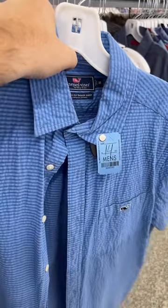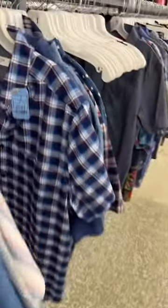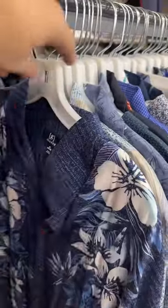We're going to pick up this Vineyard Vines. It's size medium. It's good Vineyard Vines. The shirt is priced at $75. I didn't see it. It's probably a really good brand. This thrift store knows they're high-end brands, so they always price stuff up high. But you just got to find the undermarked items.